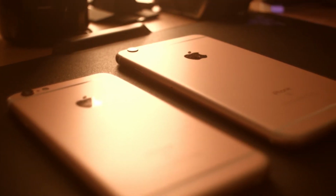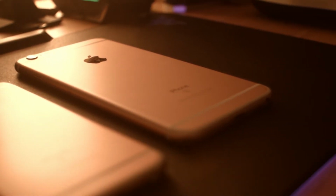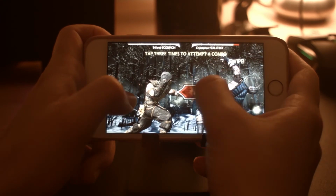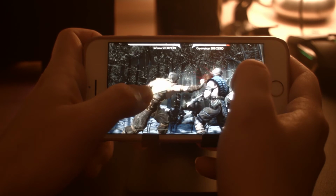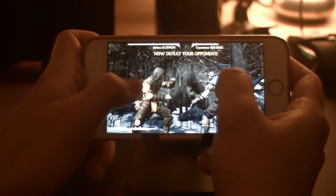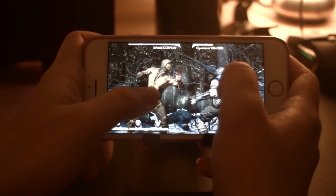Now, let's test performance in gaming. The game I tested was Mortal Kombat X because of it being one of the more demanding titles. Mortal Kombat X performed very nicely on both devices. However, I first played it on the iPhone 6s Plus and I was very happy with its performance. But when I played it on the iPhone 6s, I did notice that performance wasn't the same. The game did run a little slower despite both of them having the same internals.